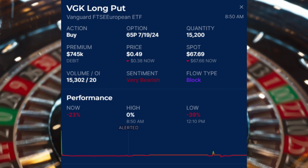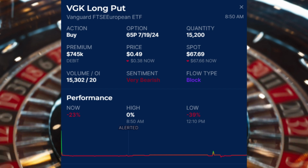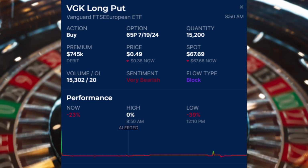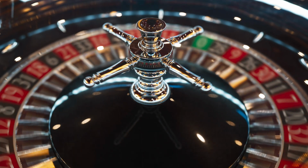They bought the 65 puts for the expiration date July 19th. They paid about $750,000 for those. So if you think that European equities will go weaker, this is one trade you can follow. And it will cost you about 50 cents a contract, so it's not really that expensive. Let's segue to the charts and then wrap it up.